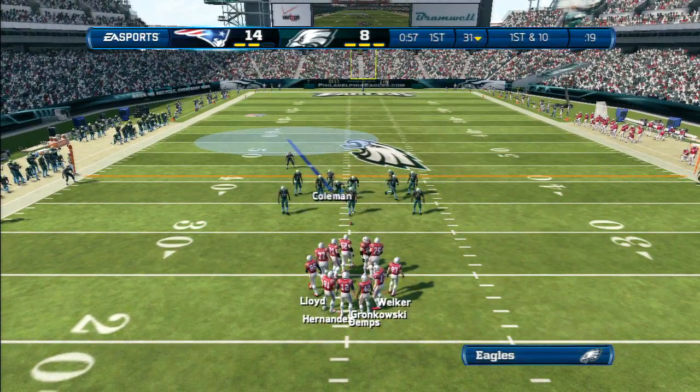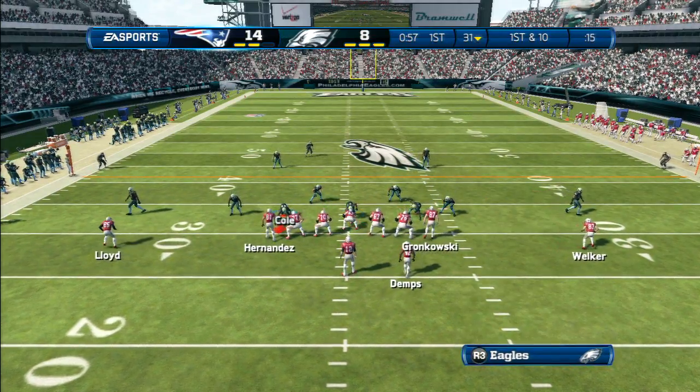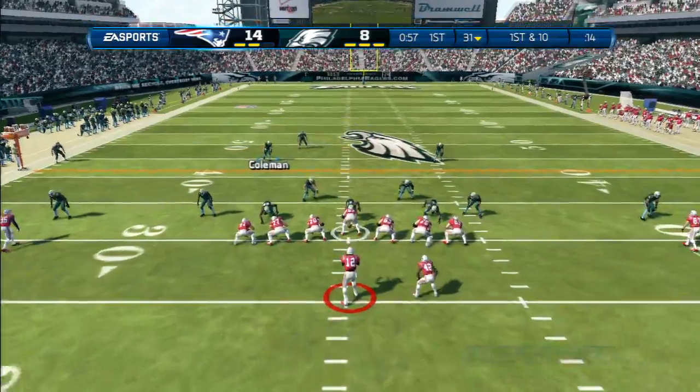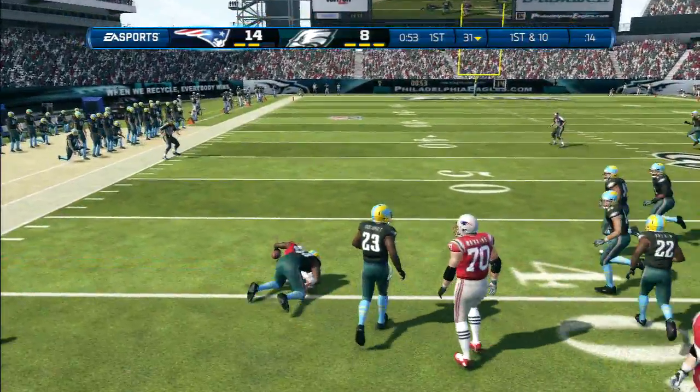Wait! Here we go. Here we go. 55. Offense lines up here. It's handed to the running back. And that's a gain of 10.